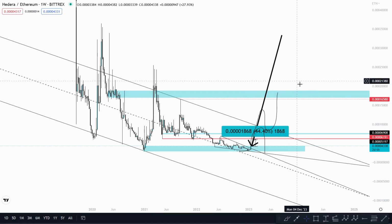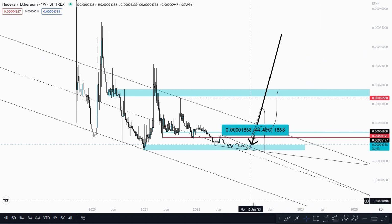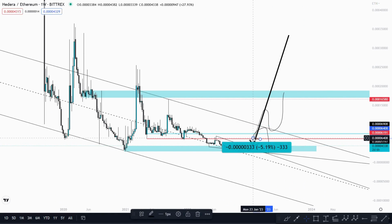And like I said earlier, it does not mean that we only pump 300% against the United States dollar. If Ethereum moves up 100% and HBAR moves up 300% against Ethereum, that would be about a 600% move against the United States dollar. So these are the major moves that we're talking about here, and this is why these kind of charts are absolutely impeccable and really good at spotting things that maybe other people in the market are not looking at.